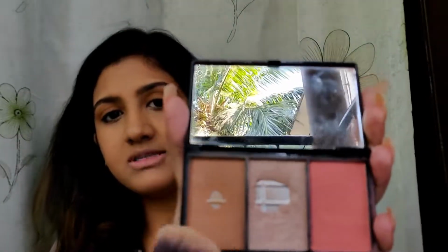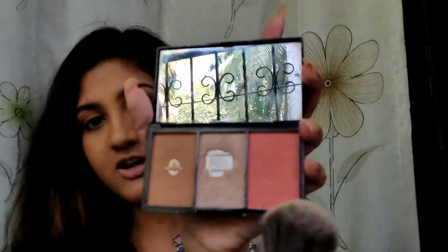I'm going to use the same bronzer which I applied on my eyes and using the same foundation brush. For my blush, I'm using this blush right here from the same palette. I'm just applying it to my cheeks. I'm also using the highlighter from the same palette. I'm applying very little of it for a subtle glow.